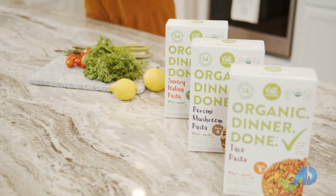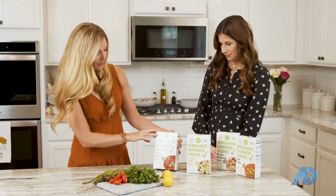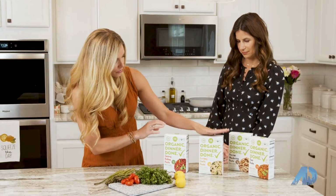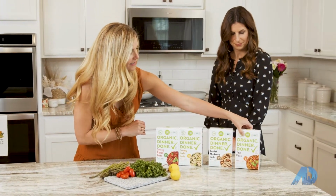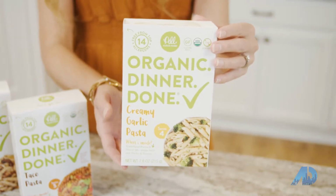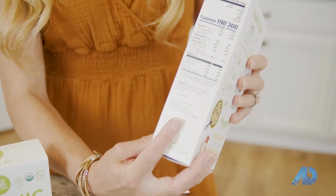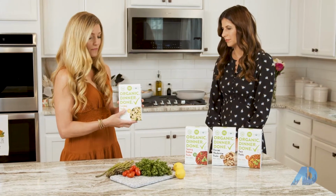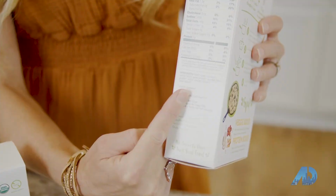So Laura, tell us about the products that we have here. Yeah, so we have 4 products here. We have savory Italian pasta, creamy garlic pasta, porcini mushroom pasta, and a taco pasta. Today, we're gonna make the creamy garlic pasta. This is our top seller, and all of these are super easy to make, done in 12 to 15 minutes. Easy to make your own, add the veggies of your choice, add a good protein, make them extra nutritious.